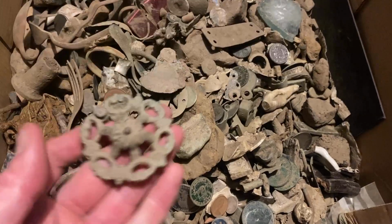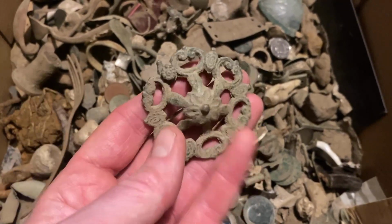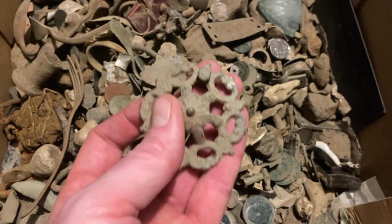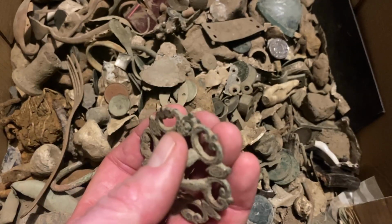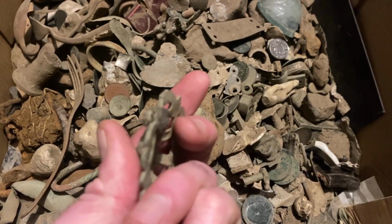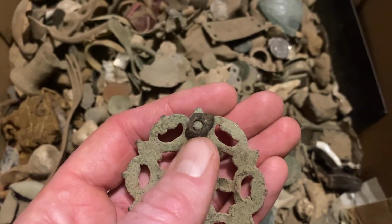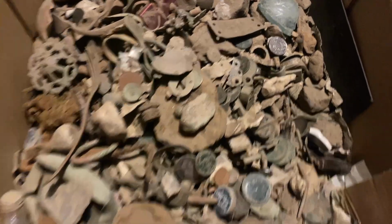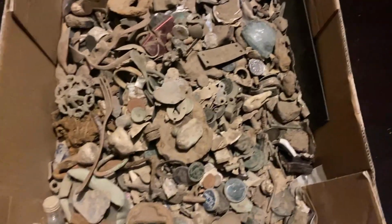That's a nice decorative boss that was probably attached to a working horse, to a saddle, or to part of the bridle. Beautiful decoration. It's still got the original little stud with leather on the back, and that's how it would have been attached. So we'll pick out one or two of the nicer bits and pieces.